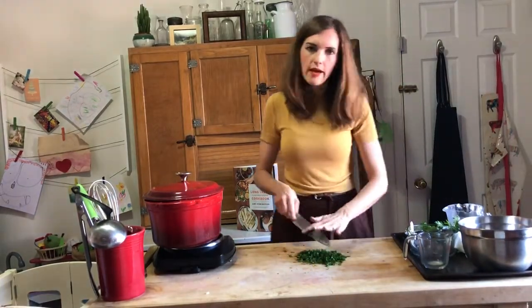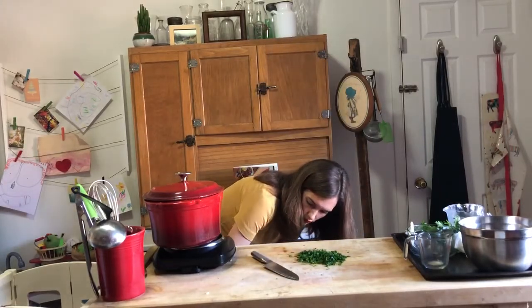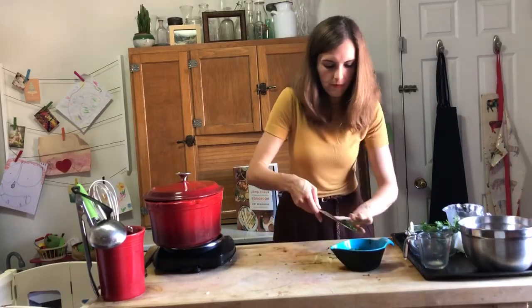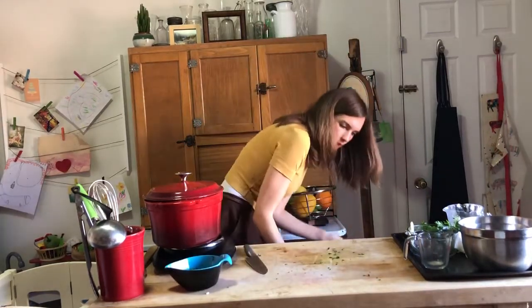And then you just put this aside and save it for garnish. So we will get a little bowl here. Great. And we'll set that aside. And we'll clean up our station again.